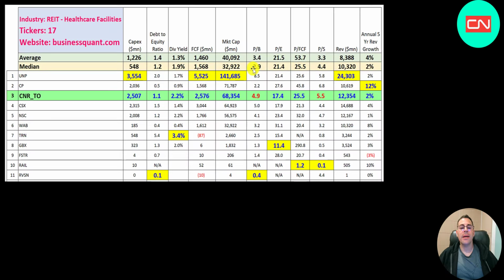There are 17 companies in the same industry as CNR, and if they have a number in red, they're worse than the median. If they have a number in blue, they're better. I converted their numbers to US dollars because all these other companies are trading in the US. So I wanted to compare apples to apples. That's why their market cap is lower than when we looked at it earlier. Because earlier it was in Canadian dollars, now it's in US dollars. 94 billion Canadian dollars is equal to 68 billion US dollars.